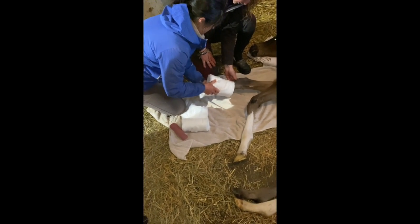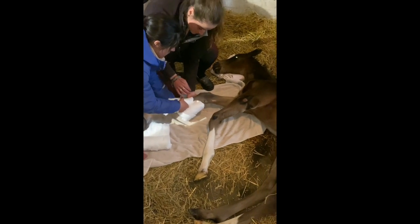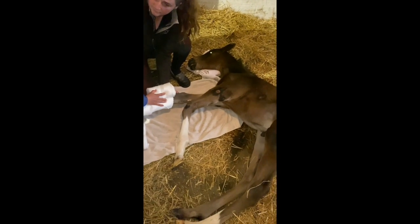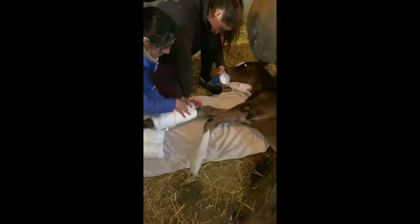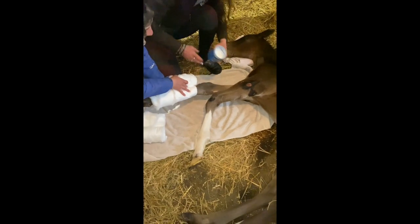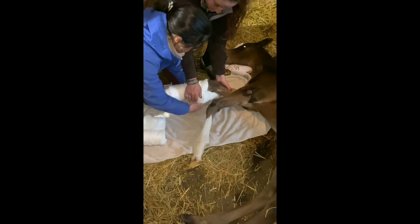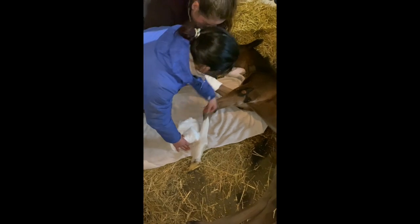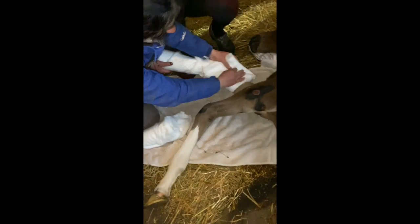So this is a heavy, thick cotton roll, and we're going to wrap it all the way around each of his legs. And obviously he is sedate here, so he's not struggling or feeling any discomfort. He has some small wounds on the front of his knee, so we're just applying some SSD cream. It is an antibiotic and antifungal ointment that basically helps those wounds to heal. And then we're continuing up the leg with the cotton.